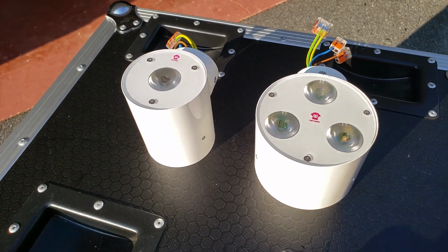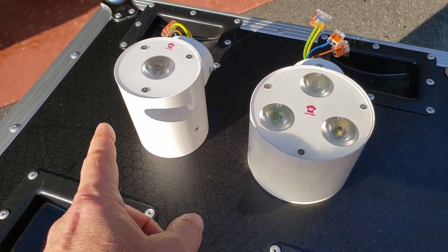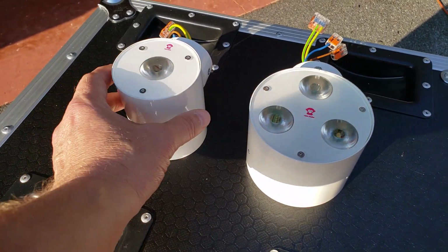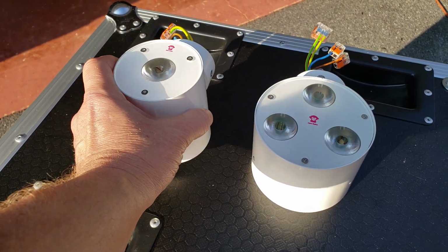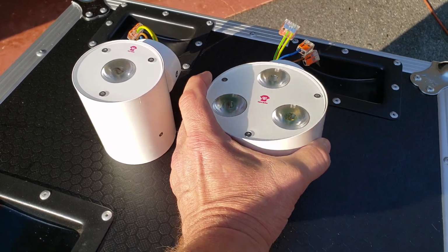I've had a lot of questions from some folks about the difference between our double wall mini and double wall maxi. Here I can show you the difference physically between the two. This is our double wall mini with two 15-watt RGBWs, and of course this has a total of 6, the maxi.